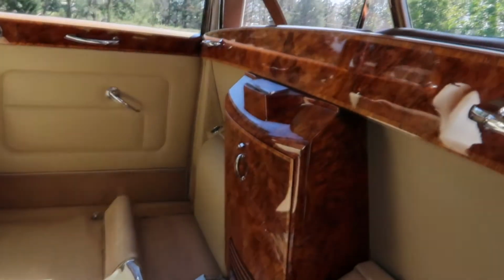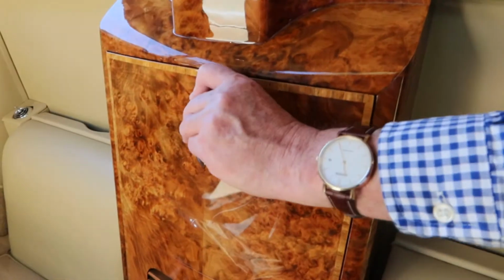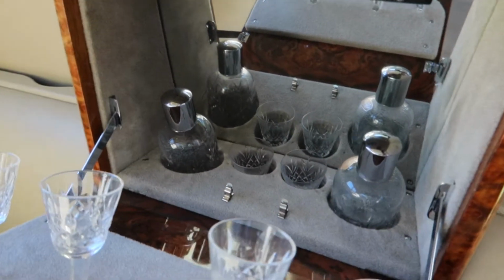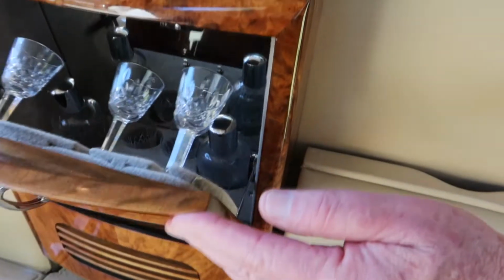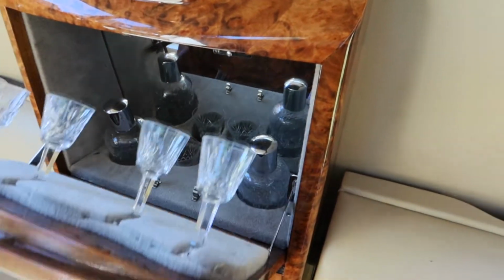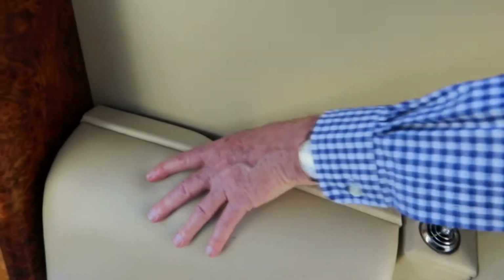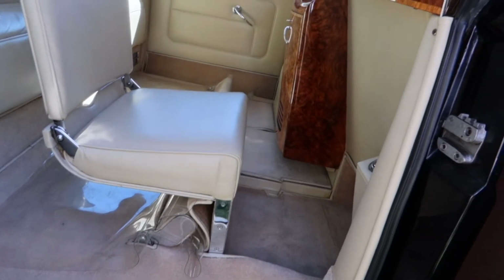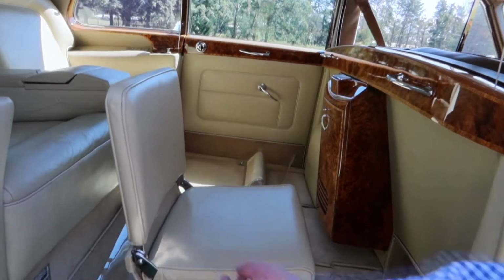There is of course a pull down cocktail cabinet. Isn't it beautifully done? Excellent. I think that'd be a sherry, wouldn't it? I can't guarantee what it is, Vince. Might have been a sherry, could have been a gin and tonic. We've got the drop-down jump seats for the equerry. Oh, I see. Excuse me. Oh, right. So the equerry would sit there, hop out, open the door for Her Majesty and for Philip or for the Governor-General.